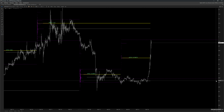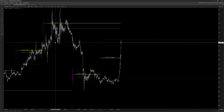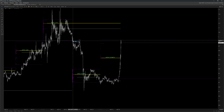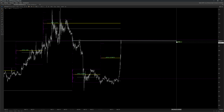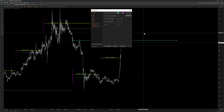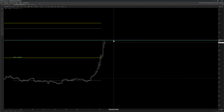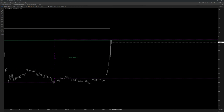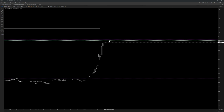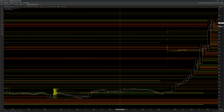Okay, so previous month value area low on the monthly. Now it's hit its value area high. And look, it just came back and back tested this. And it's fallen again the last 4 hours. Let's look at the weekly.